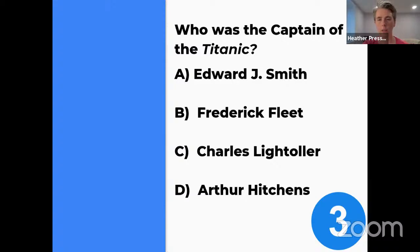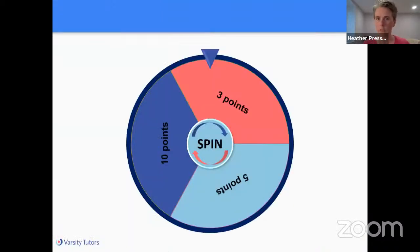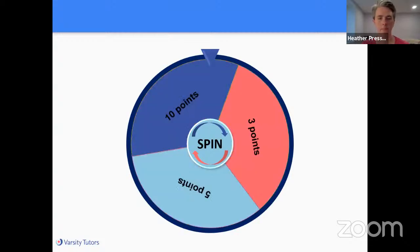All right, so the answer for this one was option A. The captain of the Titanic was Edward Smith. All right, we probably have time for maybe one more for this round, and then we'll move on.